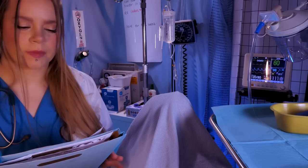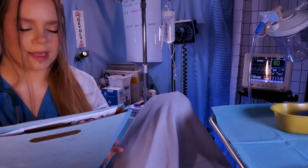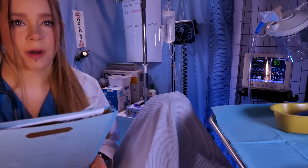Well, looking at your chart notes, your last dose of medication was about an hour and a half ago. Okay. It might be a side effect of the medication. It can also be a part of healing. So it may also be related to your incision.